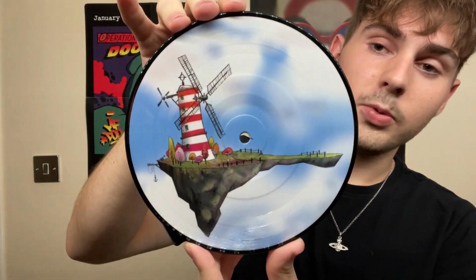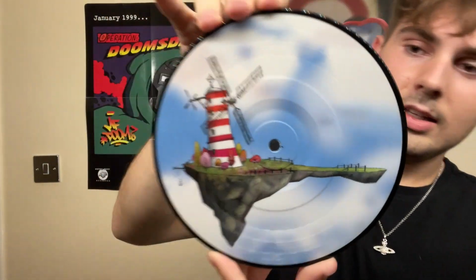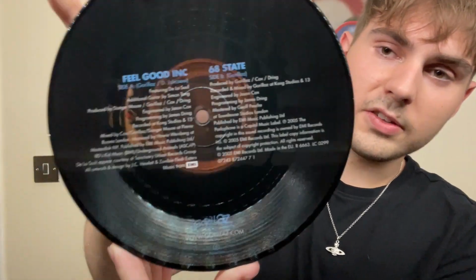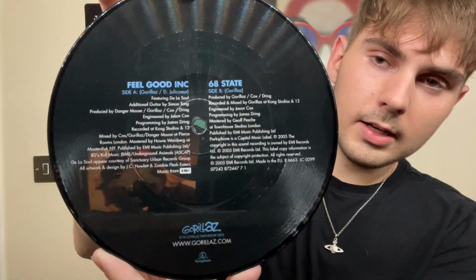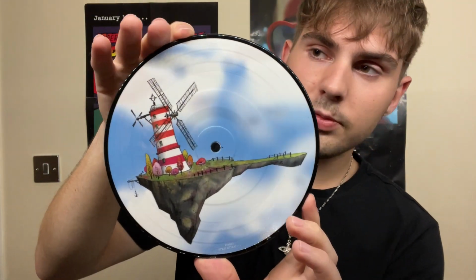But on the front side, side A I should say, you have the floating island with the windmill there. And then on the back side, you have the song credits and the track listing, which I remember saying in that video, I think it is just a really good idea. But this has Feel Good Inc., and on the other side it has 68 State, which is that song from D-Sides. And yeah, again, these were pretty limited.